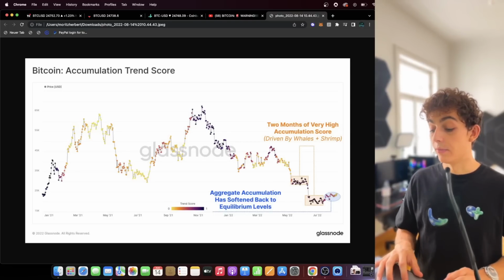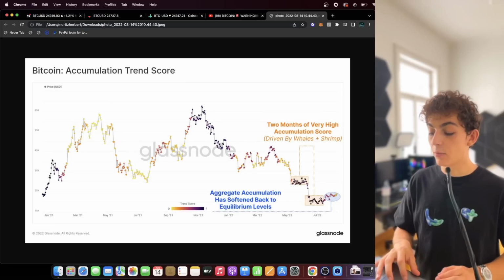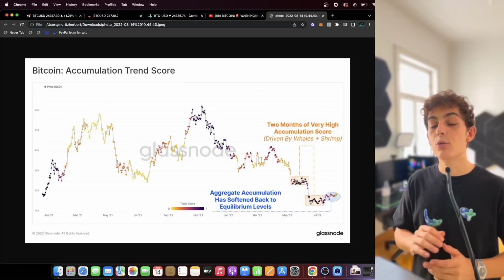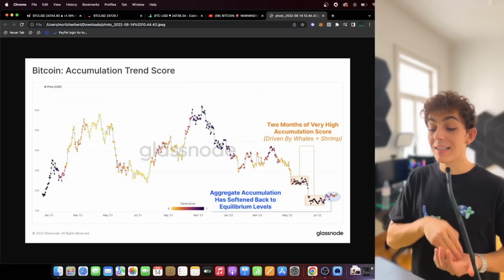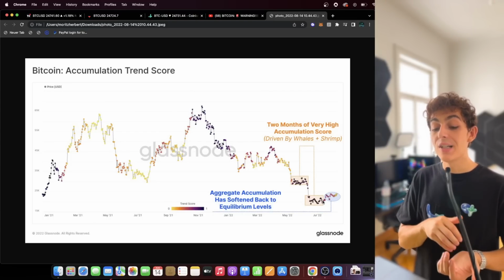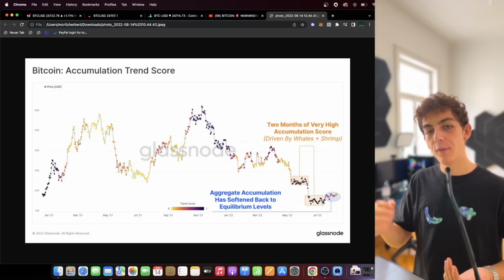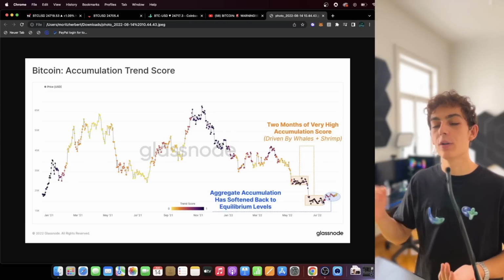accumulation zone. We had the last accumulation zone when everyone thought it was the bottom already. We had the second one when everybody thought it is the bottom already. The only problem that I see a little bit right now is that if this is the bottom, I would like to see massive accumulation while pumping out of the bear market and while pumping out of the bottom.